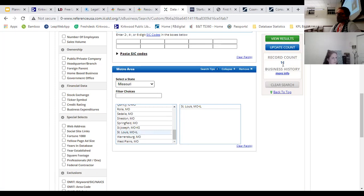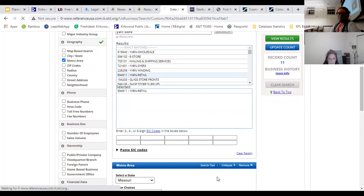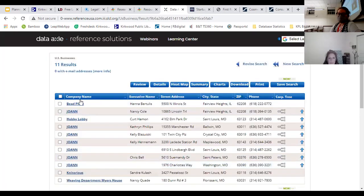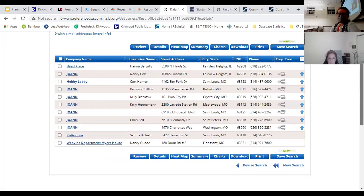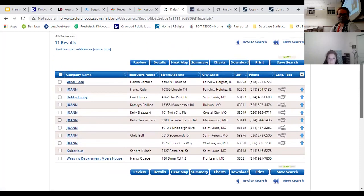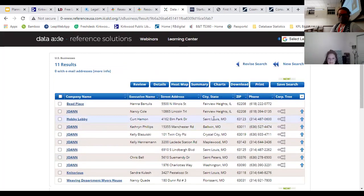And then we can update the count. We can see that there's 11 yarn retail in the metro area. You can look at the results and see who they are. Many of them are Joann. Notorious, I know. There are some really great names in here.